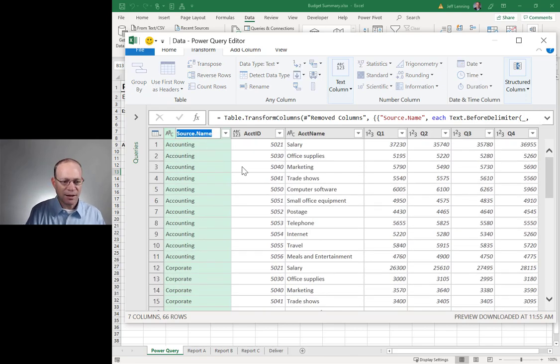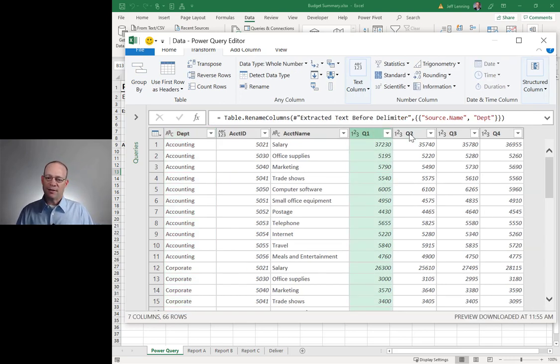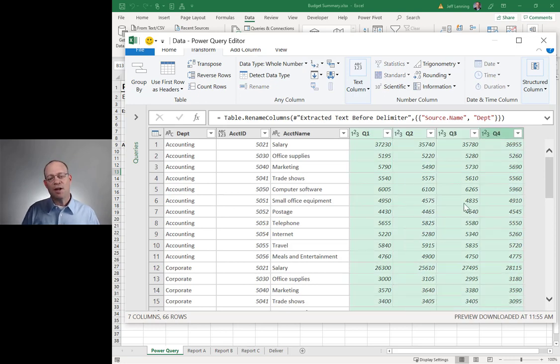I'm just going to double click that, and I'm going to call this department. Fine. And now let's take a look at this. Here we have 4 columns of numbers. But when we're working in Excel, a lot of the advanced features, including things like pivot tables, work best with a single amount column. So I need to somehow combine these, but I still want to see the quarter level details.